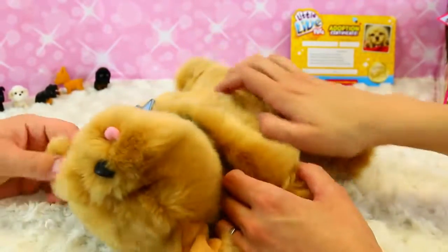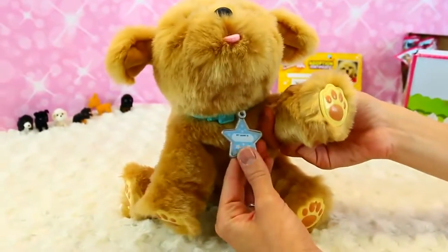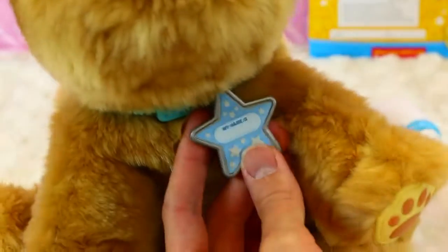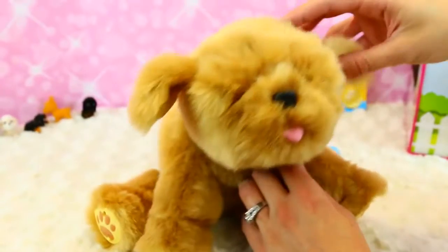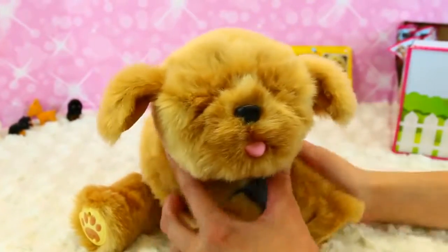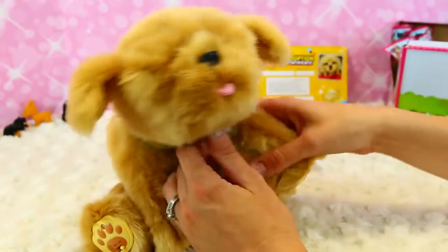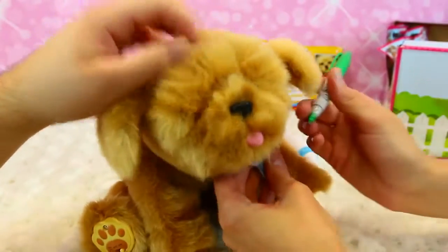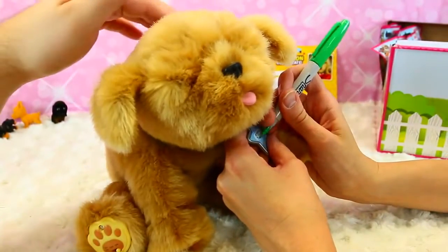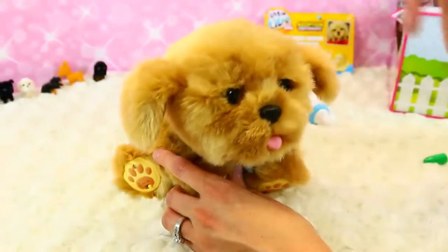And we can name him whatever we want. It could be Snuggles, but he came with a name tag that says "My name is." And my name is what? We don't know what your name is. So I was thinking of Robo because it's like a robot dog. Yeah, that'd be cute. Arf, arf, arf. So cool. I'll write it down. R-O-B-O. Robo. He's so cute.